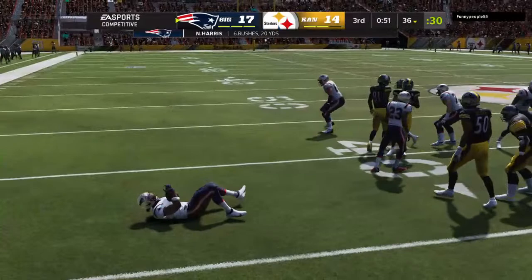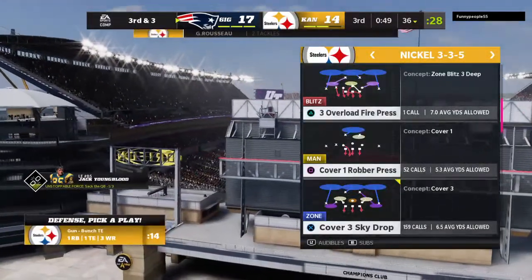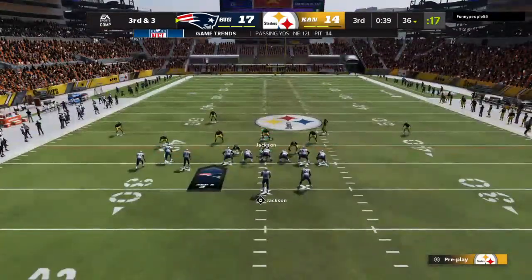And he'll be tackled just past the 35 at the 36. It'll be a gain of 5, but still about 3 yards shy of the first down marker, and now it's third down.